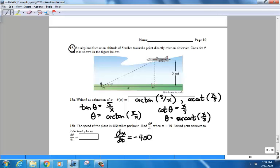Now, unfortunately, this is not what we were asked for. We did not want to find dx/dt. What we want to find is the rate of change of theta with respect to time. How fast is that angle changing as time goes by, per hour? By the way, is this going to turn out to be positive or negative when we're finished? It's going to be positive, because theta is increasing as the plane flies in this direction. We already discussed that. So our final answer is going to be positive, even though this sign is negative.